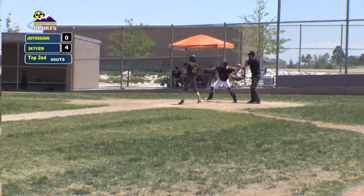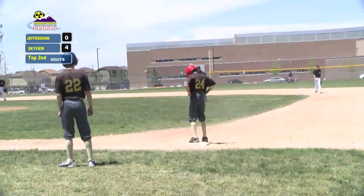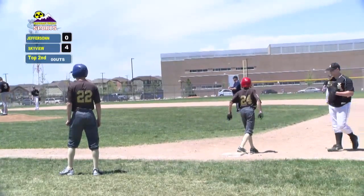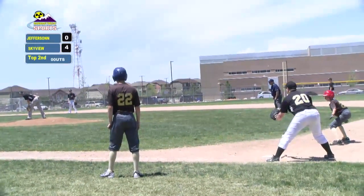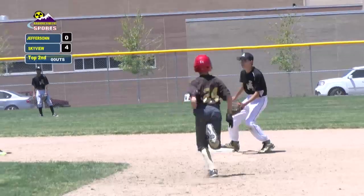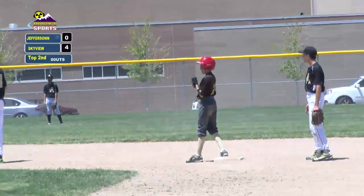And at first you can see him dancing at first. Big lead, trying to pick him off. Runner does not advance. So really infield will be looking double play here, looking to get the force at second. Go the easy way. So it's Tom, the right fielder. There goes the runner. Pitch is going to be high. Catcher has trouble trying to get the throw down. So the runner advances.